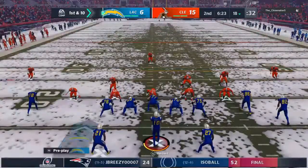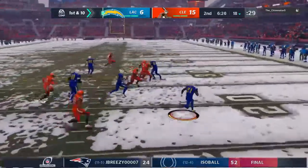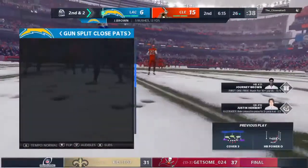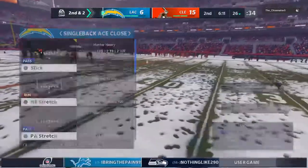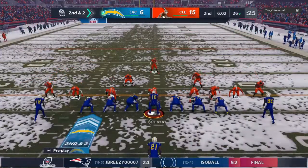The Charger drive about to get going. The crowd may be losing just a little bit of the edge after back-to-back punts. They want some big plays. They want to see some offense. They want to see somebody break away, whether it's through the air or on the ground. Now it'll be interesting to see where the patience is on both sides. Each head coach, can you hang in there and not try and force something that could put your team in some jeopardy?